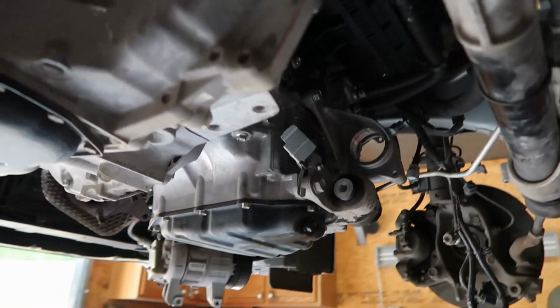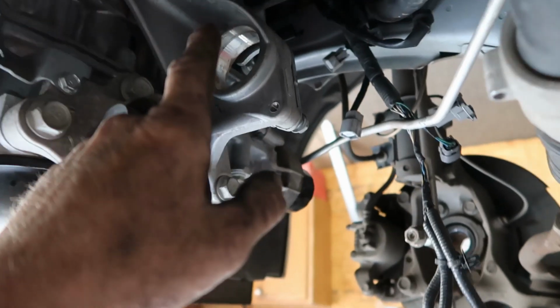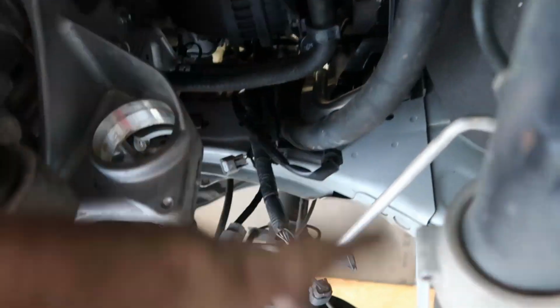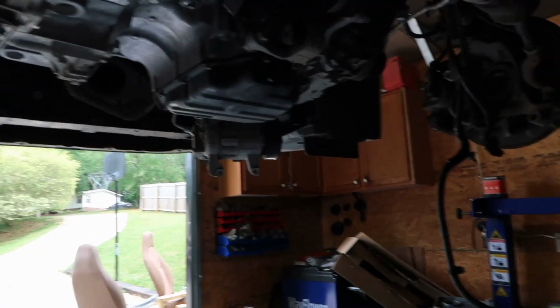So we should be good to go now. We just have the 3 engine mounts up top, the transmission mount, engine mount, and then we have like a support strut on the passenger side rear of the engine, and then we'll lower it down.